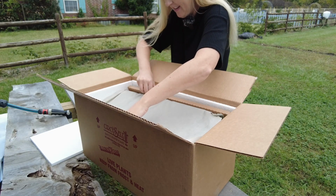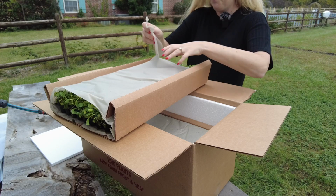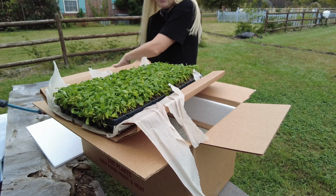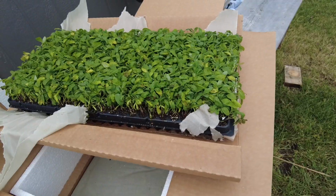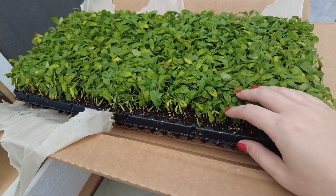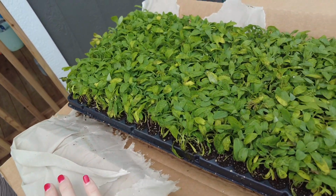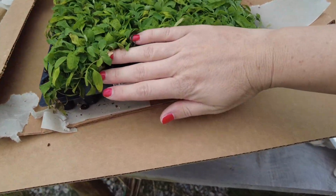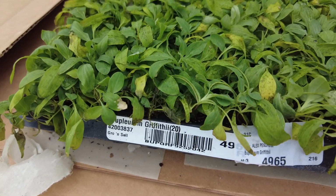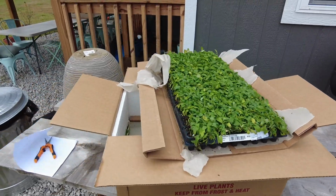Okay, interesting. So this is the first tray, and it is bupleurum. Ooh, hi babies. They're a little stressed, only because obviously I would be stressed if I got jammed in a box with no sunlight and kept with a bit of moisture to get me through. But here they are, looking wonderful. This is bupleurum, graffiti variety, and I want to say this is a 210 tray, which means there's 210 little baby plugs in here. So that means the other 2 trays are larkspur. So let's open them.